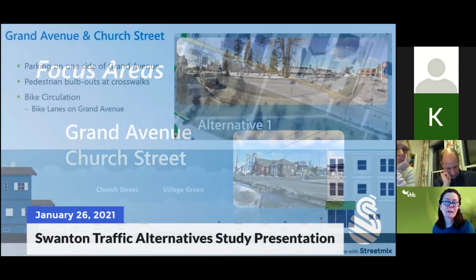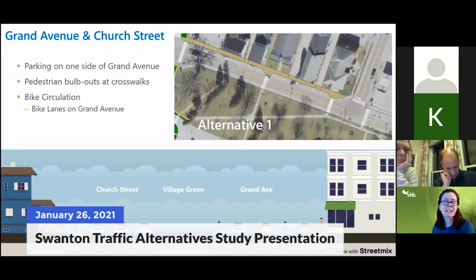There we go. So on the Grand Avenue and Church Street. Now, keeping in mind, again, that if the roundabout isn't a chosen alternative, think about quarter wide, looking at the lower pictures to what the cross sections would look like. Alternative 1, again, parking on one side of the street, bike lanes are on Grand Avenue, so that bike connection is on Grand Avenue. How many folks are in support of alternative 1?